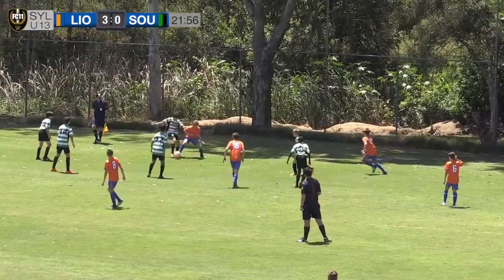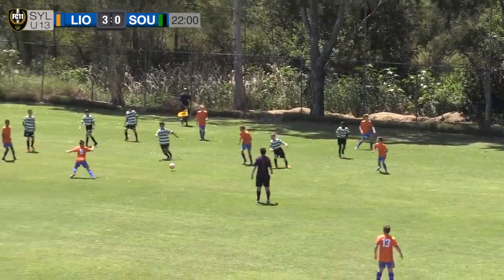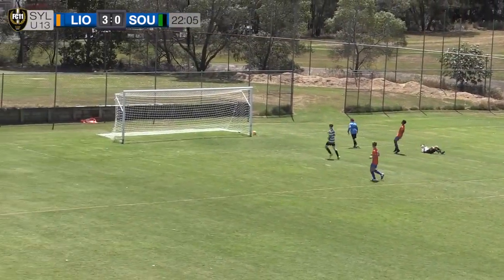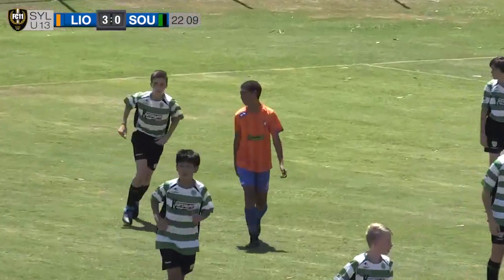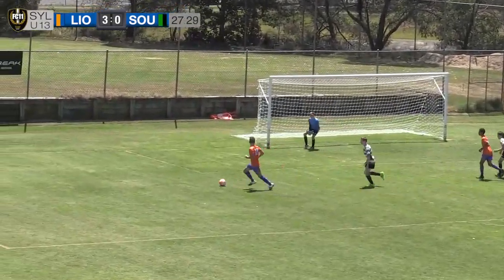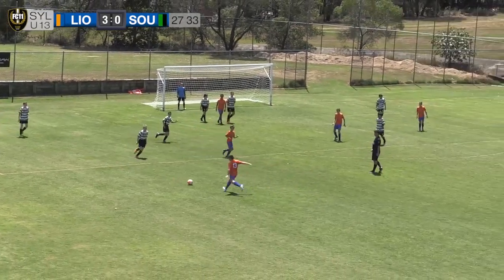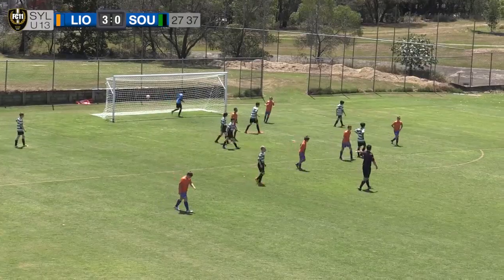This is anyone's ball at the moment. A few numbers in this contest. Comes clear now. This is Broome. Over the top for Oliver. Narrowly wide. Good intervention there from Mason Broome. This is Muir. Out for Julian Hughes. Just over the top.